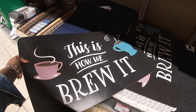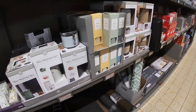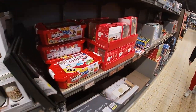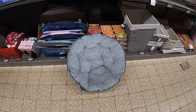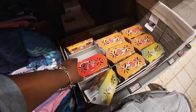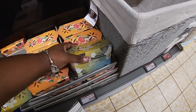$8. This is how we brew it. A simple pattern and another pattern with the coffee cups. What are these? Ultrasonic diffusers. Fragrance warmers, the Sherpas. These little saucer chairs are cute for $25. Sharks. The mermaid. In the gray. Cranberry and pomegranate candles. And this one, Island Vanilla.